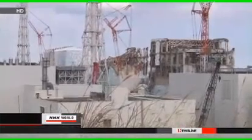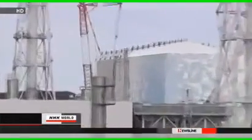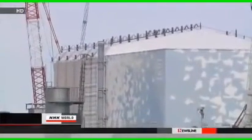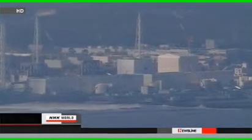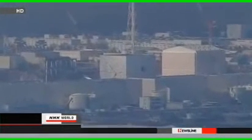This will be the first inspection of the suppression chamber by a robot since the nuclear accident. A manhole will also be checked and radiation measurements taken in the area. Any damage to the suppression chamber and the containment vessel will have to be repaired before the vessel is filled with water to retrieve the melted fuel rods. Removing these rods will be a crucial step in decommissioning the reactor.